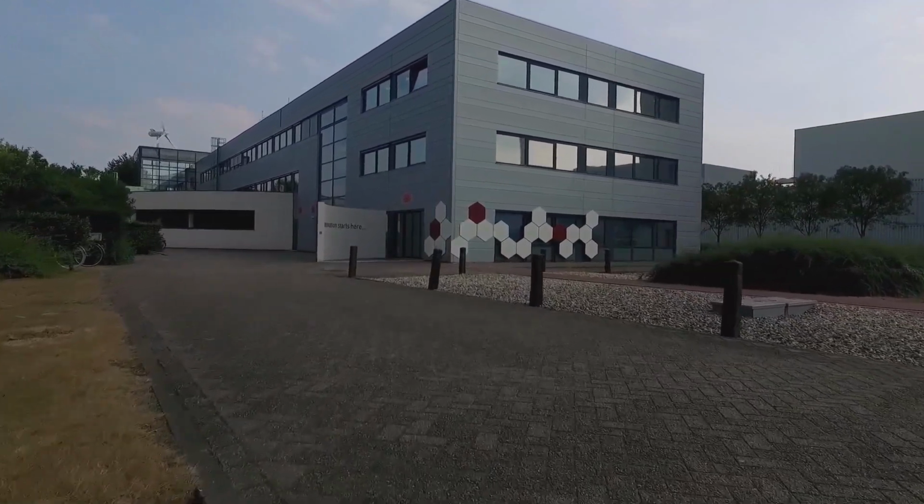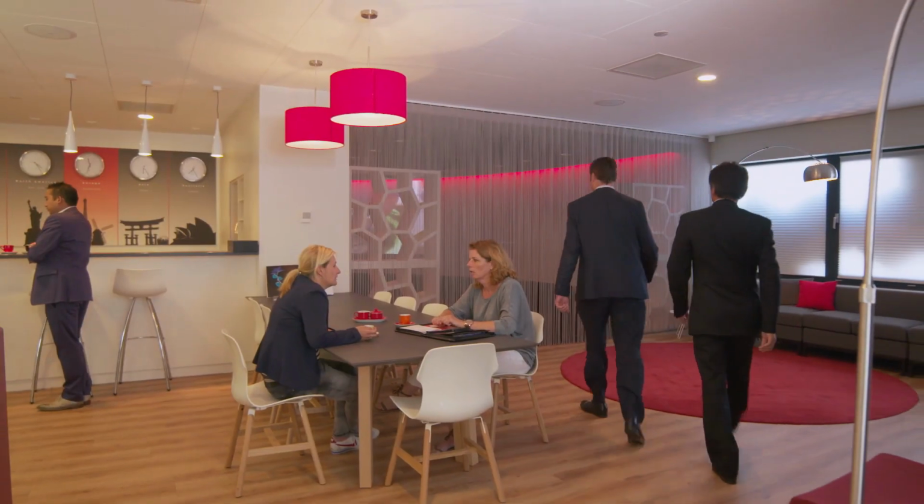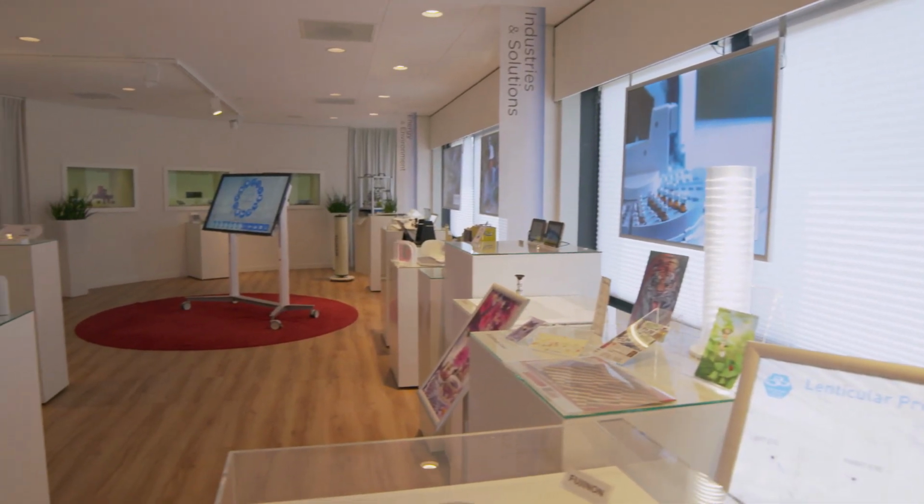The European Open Innovation Hub displays the technologies of FUJIFILM worldwide. Here, with other parties, we look for opportunities for new business.